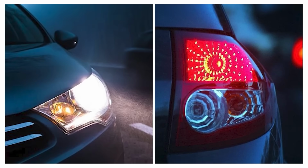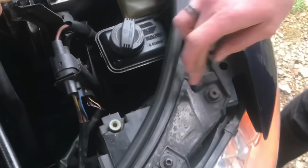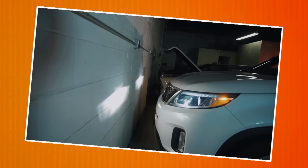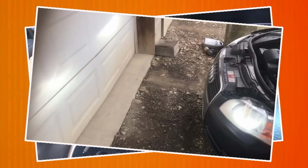From headlights to brake lights, they help you stay safe and let others know what you're doing on the road. Here's a quick and easy way to check them every month. Headlights. Park in front of a wall or garage door. Turn them on and make sure both are working and pointing the right way.